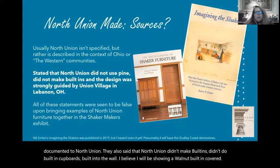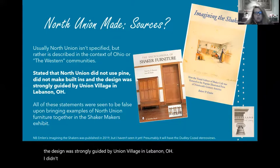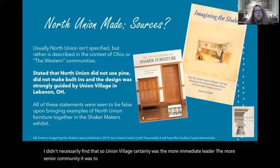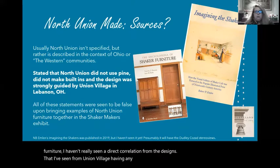And the third main thing that struck me in reading some of these other sources was that the design was strongly guided by Union Village in Lebanon, Ohio. I didn't necessarily find that so. Union Village certainly was the more immediate leader, the more senior community. It was to Union Village that Ralph Russell went to learn about the religion. Union Village was a larger community that North Union looked up to, but in terms of their furniture, I haven't really seen a direct correlation between the designs I've seen from Union Village and the designs that have been documented to North Union.